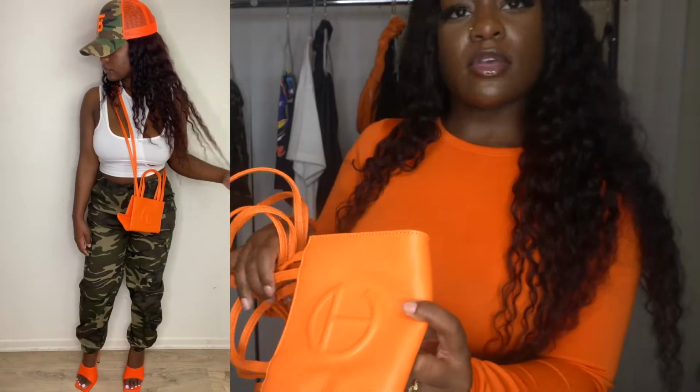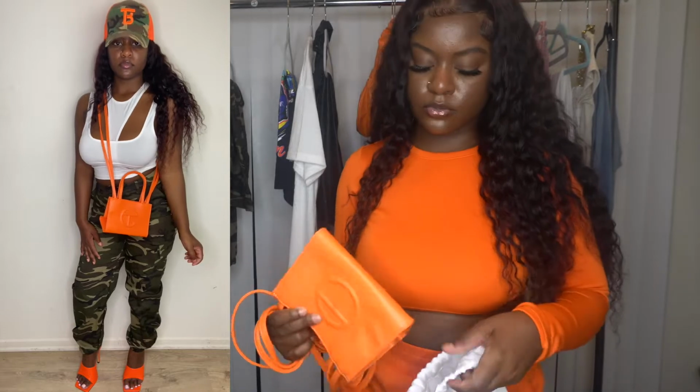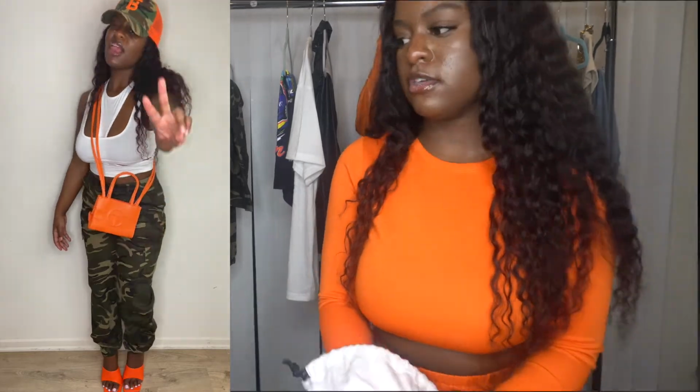With the hat, I think it'll give it more of a tomboyish look, even though you got on heels. So that's why I picked up the hat. I think it will actually be cute. But yeah, so that's that fit.